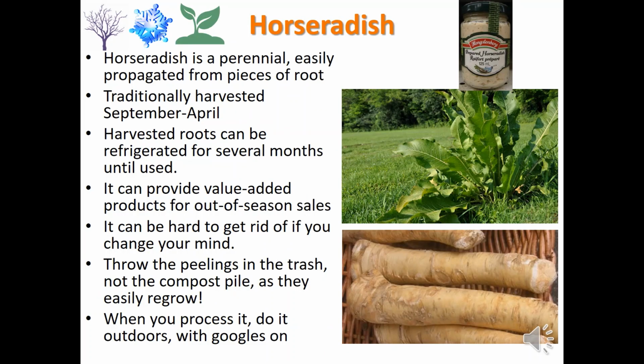This unusual crop is horseradish, and it's a perennial. It's very easily propagated from pieces of root, and it's traditionally harvested September to April, the months with R in them. And you can, if you like, harvest roots, clean them up, and then just store them for several months in the refrigerator until you're ready to use them. Horseradish can be a great thing to provide some value-added products for out-of-season sales.